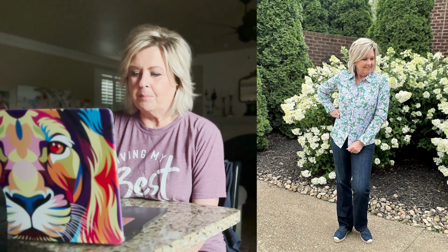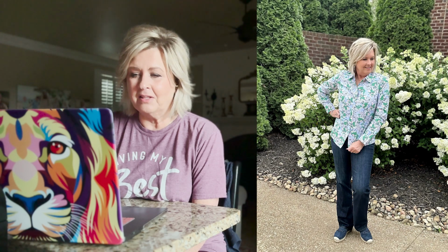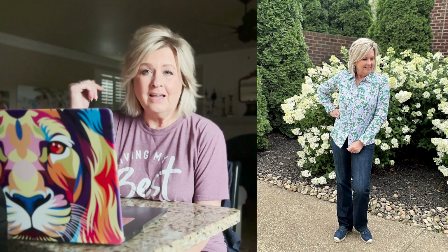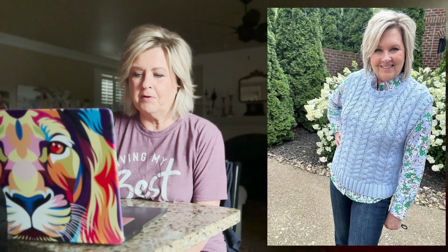And I paired it with a pair of barely boot jeans. I love these barely boot jeans from Talbots. And if you say non-iron, you're talking my language. So I love this button-up shirt. And I also threw on a cable knit sweater. Now this is a fairly heavy cable knit sweater. It would be great for fall. I know it's light blue, so you can also wear it in spring. It would be perfect for that.